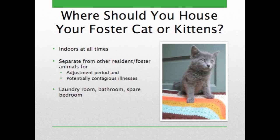Once they're adjusted and you want to introduce them to the rest of the house, just make sure that you're monitoring them when they first start exploring the rest of the home, and that they are able to find their way back to their food, water, and their litter box.